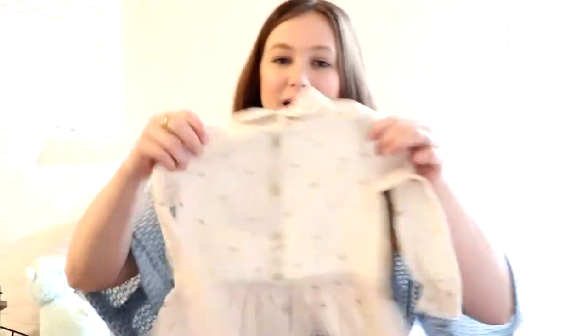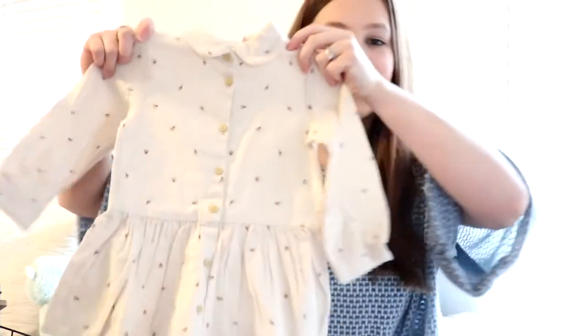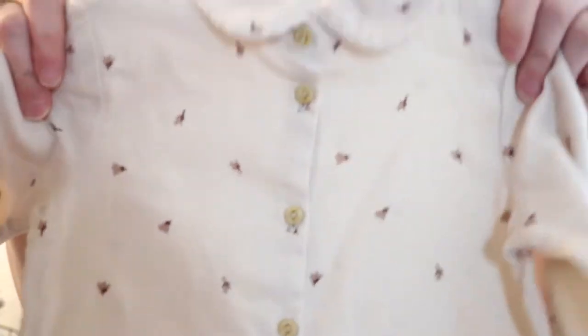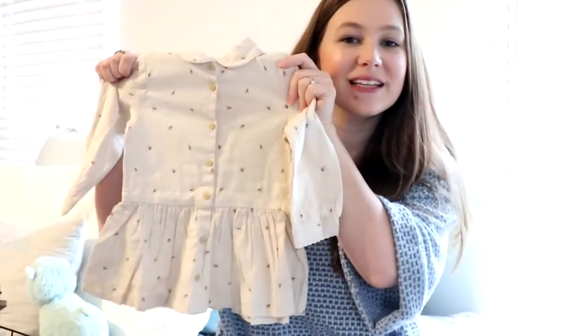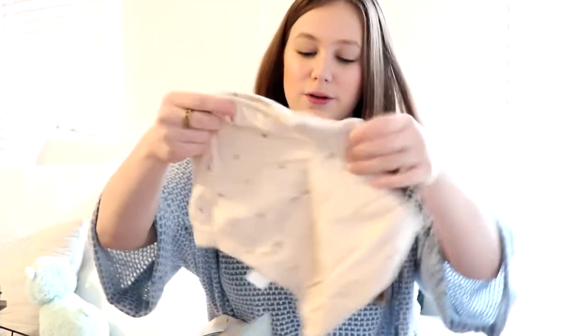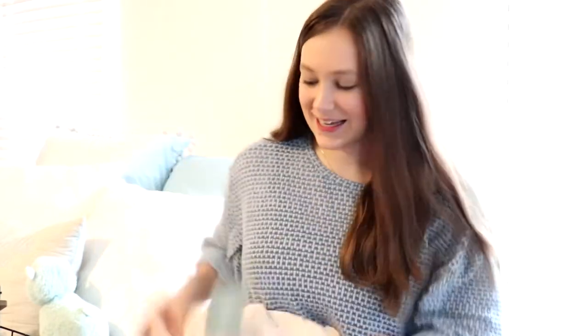So the first stuff I'm going to show you is the H&M haul, and I got Rayleigh some cute little clothes. I got her this dress here with a little collar and everything. I thought it would be cute. There's the detailing of it. For maybe like Easter or something like that. And then it also has these cute little shorts that go with it.